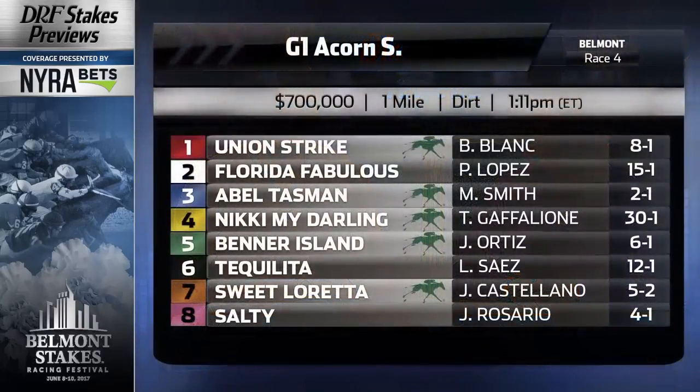A couple of horses coming out of the Grade 2 Eight Bells at Churchill Downs over a wet track. Benner Island, Union Strike, they ran 1-2. Benner Island, I know you were waiting for the turn back from Benner Island in that race. She really seemed to appreciate cutting back in distance.